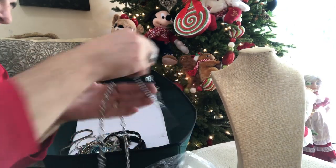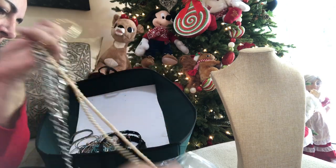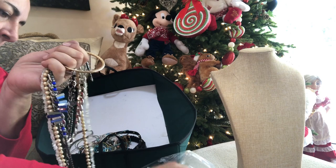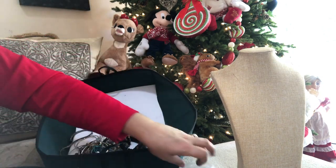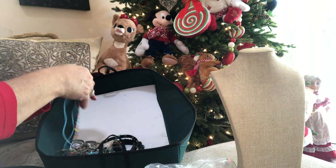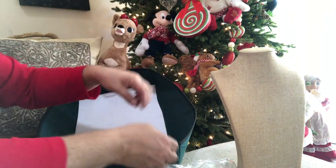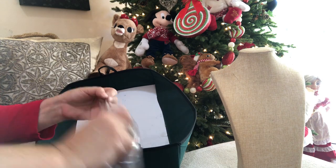Again, you know me. That's 1, 2, 3, 4, 5, 6, 7, 8, 9, 10. 2 more pieces in this bag. 10. Eleven and 12. All right, so there's 12 pieces in that bag.